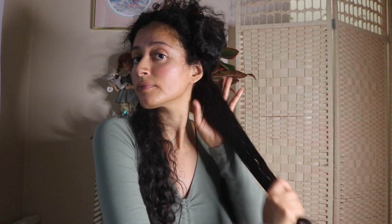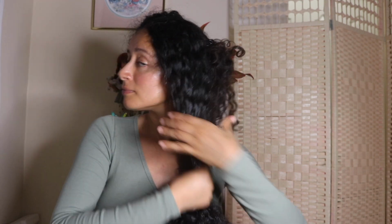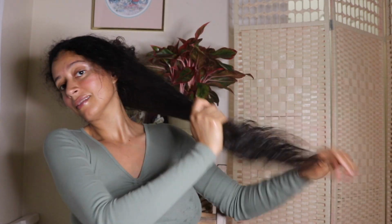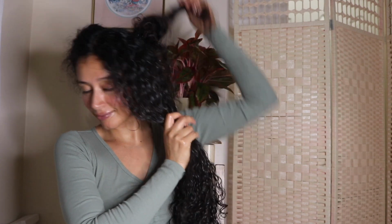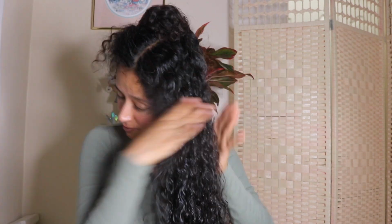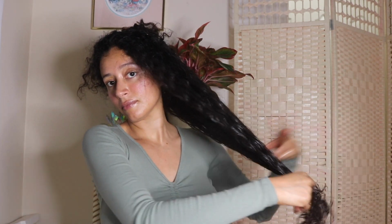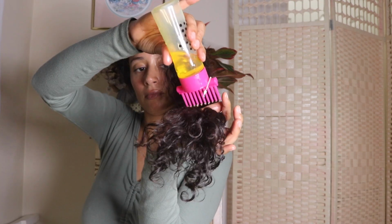So now I'm applying the oil again on my hair, the avocado oil, and you can see my hair texture is looking good, it's looking healthy. I'm doing the same, and I'm almost done with this part of my head. And then I will do the same process on the other side of my hair. I love to use this oil as a pre-poo or oil hair treatment, not to seal my hair after I wash it and it's so nice and clean, okay?